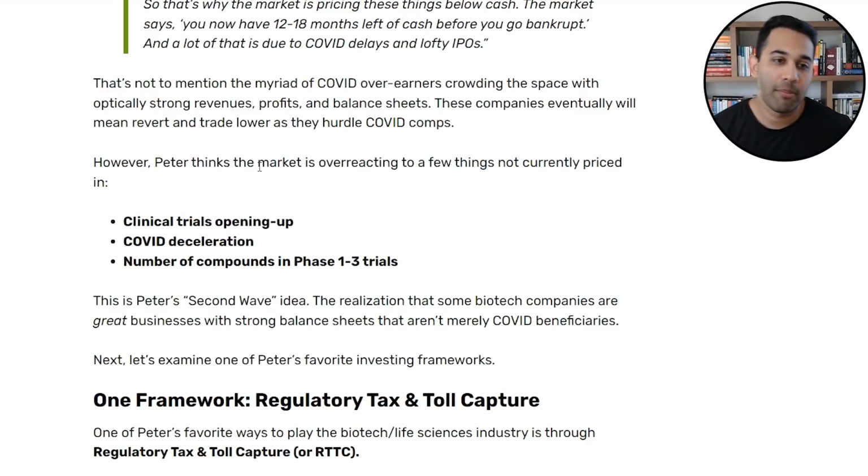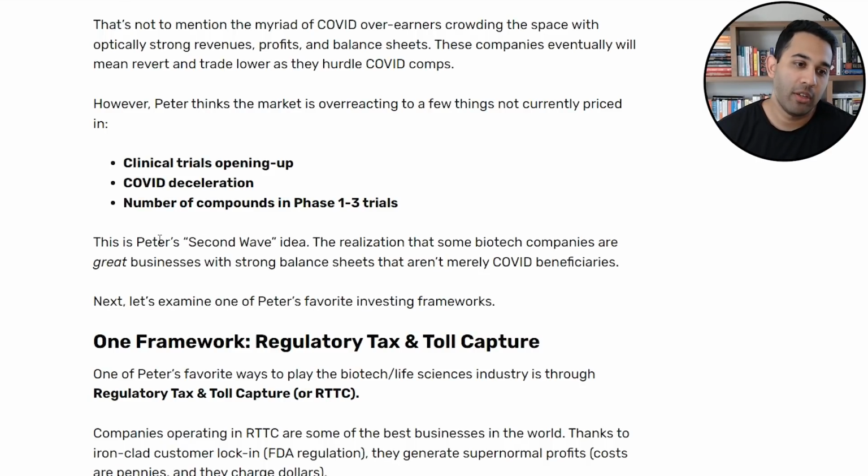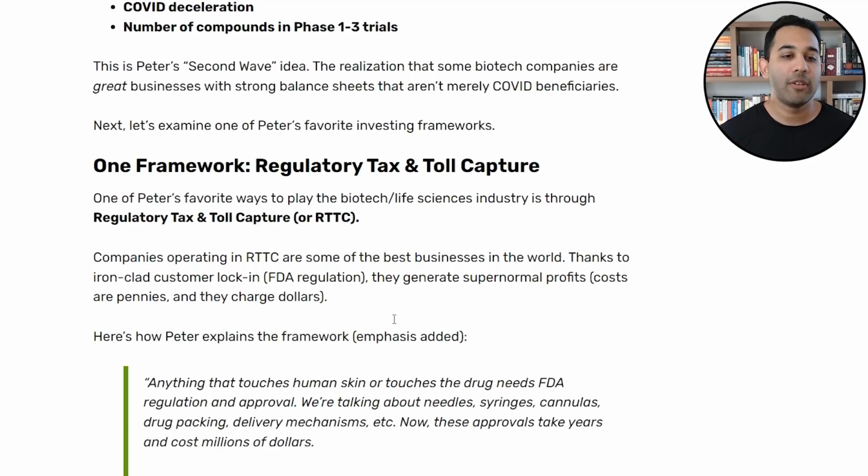If all these COVID companies are doing great, the rest of the biotech space is probably getting hurt. So Peter thinks the market is overreacting to a few things that are not currently priced in, such as clinical trials reopening, COVID deceleration, and the number of compounds that are in phase 1 through 3 trials. So basically, Peter is betting on the market realizing this second wave. So the market will realize that some biotech companies are great businesses with strong balance sheets that aren't merely COVID beneficiaries.